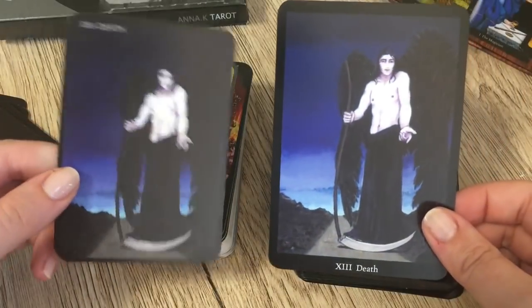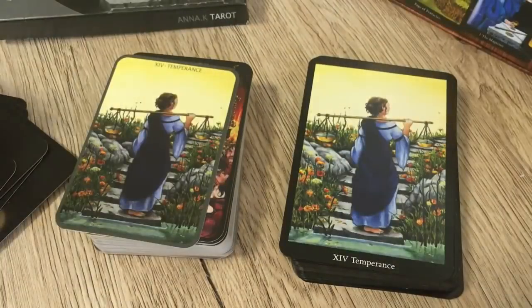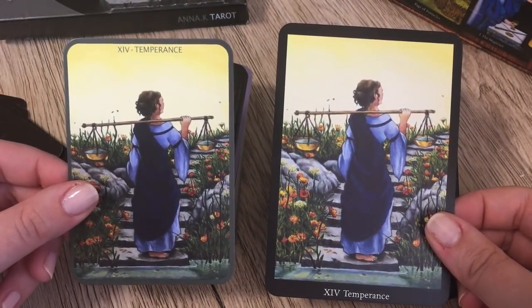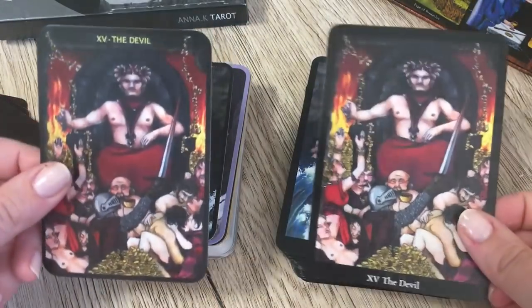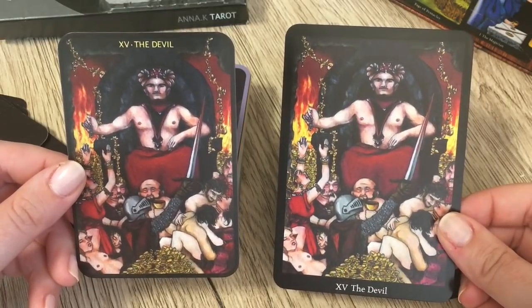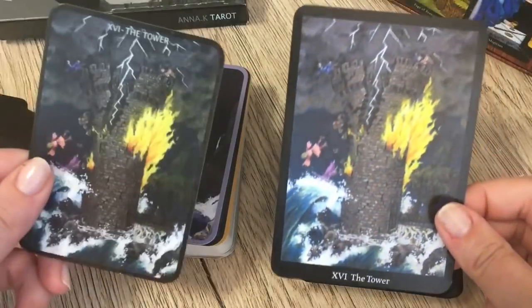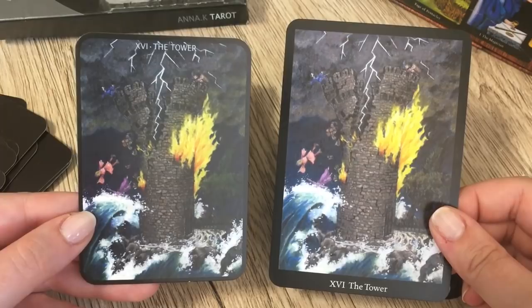Death. I love this Death card. Temperance. The Devil. Oh, there's so much I love about this deck. It's just so evocative and readable. The Tower.